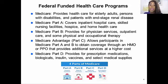I'll repeat that again. Part A is hospital. Part B is medical insurance. Part C is any additional coverage that the patient may need. And then Part D is the prescription drug plan, and that's when we come into the picture. When an individual who is using Medicare gets ready to come to the pharmacy, they need to make sure they provide us with that Medicare Part D card, or that they have it somewhere in their plan, because that's what's going to cover their actual drug prescriptions. It's not going to be Part A or B, it's going to be Part D that covers it.